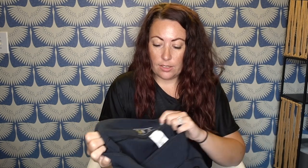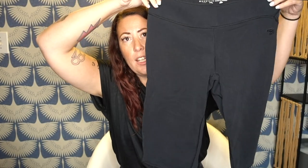Capable of washing things. A pair of women's Mountain Hardware shorts, but they're like Bermuda length. So I will list those over on Poshmark for around 20.